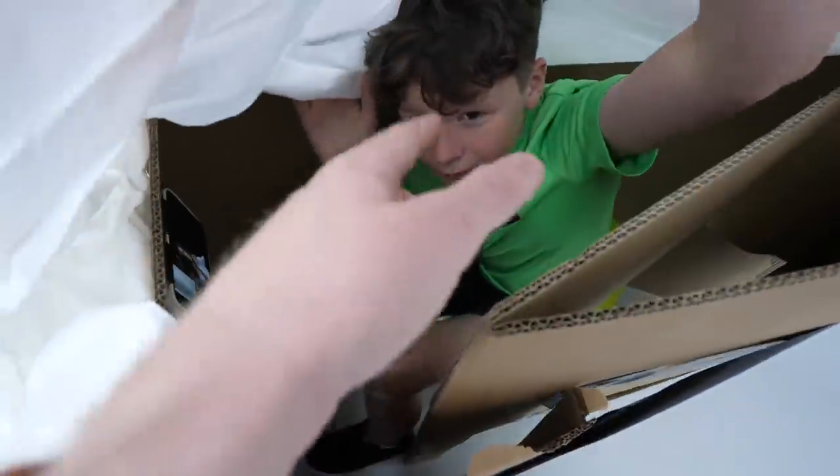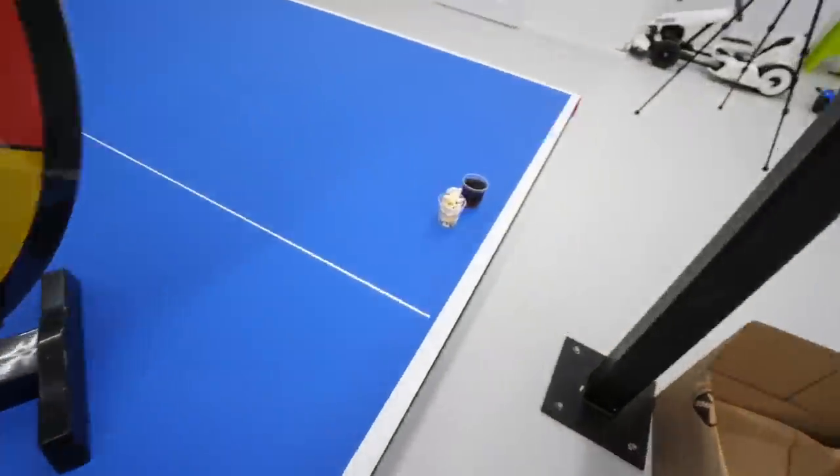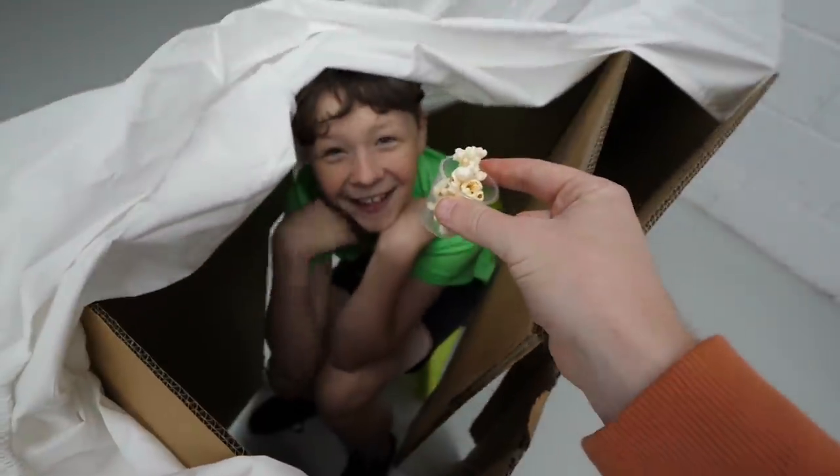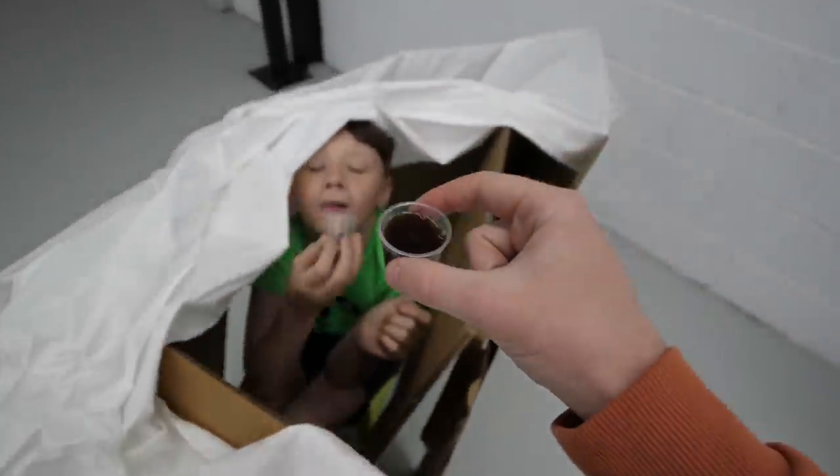Do you want your food and drink, by the way? Yeah, I want the food and drink. Okay, so stay there, right? Your food and drink is coming right up. Introducing some popcorn. Seriously? Come on. This is all for $10, by the way. This is pretty good value for money. And to wash it all down, there's your little drink.